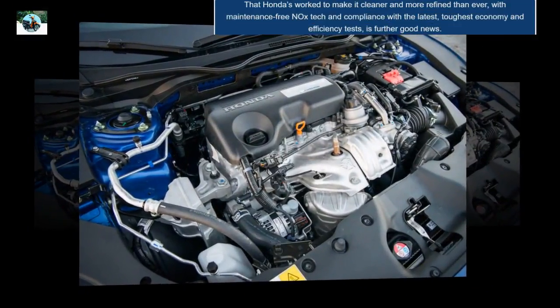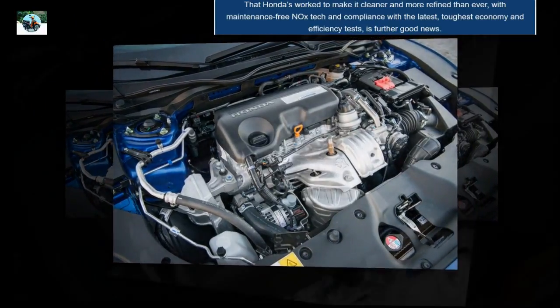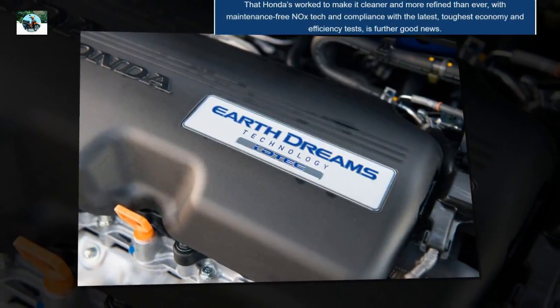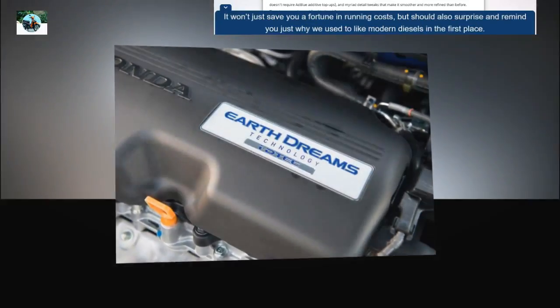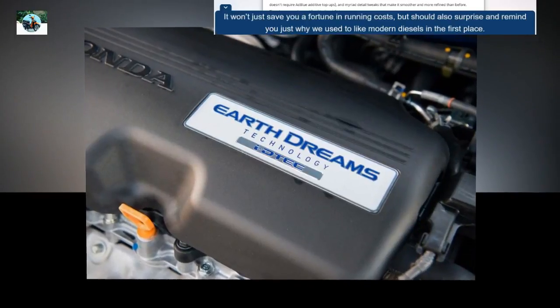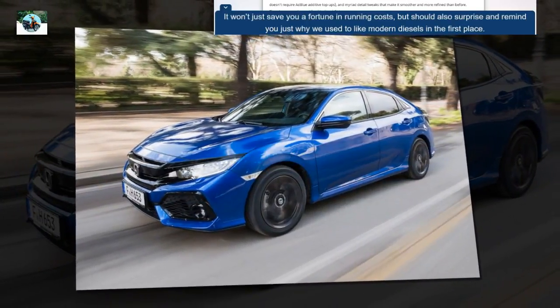That Honda's worked to make it cleaner and more refined than ever, with maintenance-free NOx tech and compliance with the latest, toughest economy and efficiency tests, is further good news. If it's right for you, ignore the headlines and buy with confidence. It won't just save you a fortune in running costs, but should also surprise and remind you just why we used to like modern diesels in the first place.